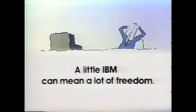To all independent business people who are losing their independence to the shackles of business details, IBM offers freedom. Freedom. Introducing Data Master from IBM, the small business system that's all business yet starts at under $10,000. A data processor that can be a word processor too. Visit IBM and judge Data Master for yourself. A little IBM can mean a lot of freedom.